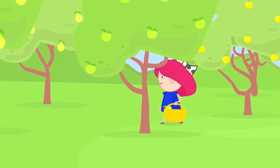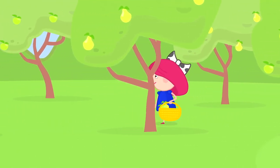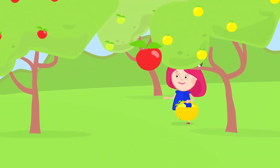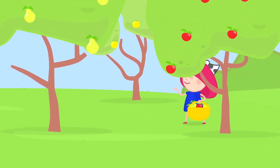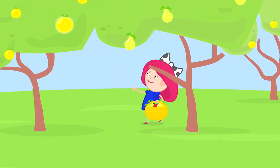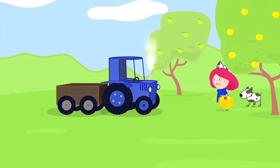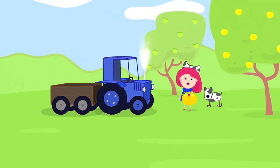Apple. Pear. Orange. Apple. Pear. Orange. We did it! Now this tractor can take the fruit to the market.